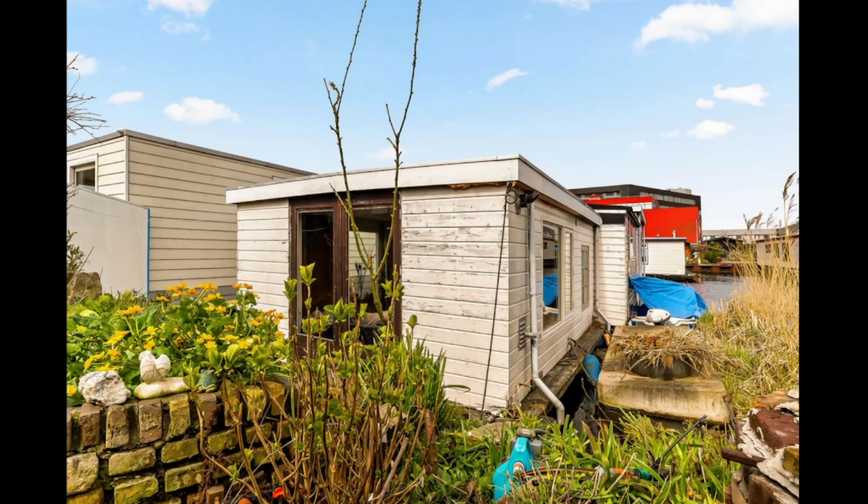and it looks like it hasn't been maintained in well over 20 years, so you would have to spend even more money to try and bring everything back up to code. Also, this garden is a huge wilderness, so you need to spend a lot of time and effort on that as well. I don't know about you, but I would never buy this. Anyway, it is interesting to take a look at it.